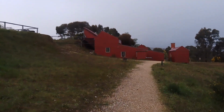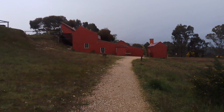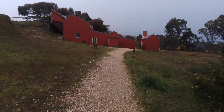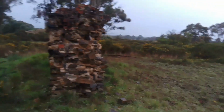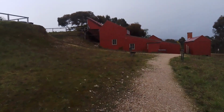So there's a couple of bits of machinery in this building here, but I can't quite see into it properly. We've got quite a bit of rain again. It's just the way it is. But apparently this was one of the biggest battery areas in Victoria.